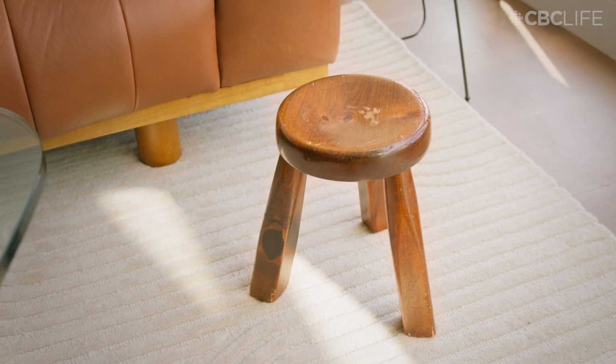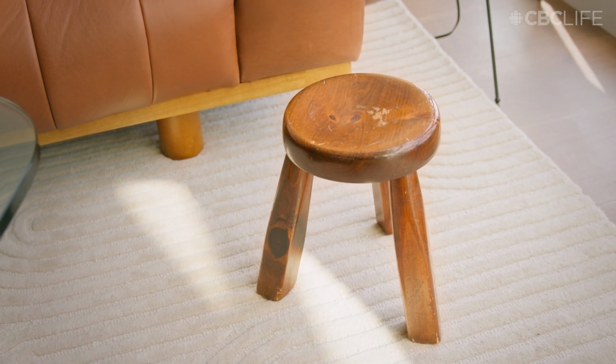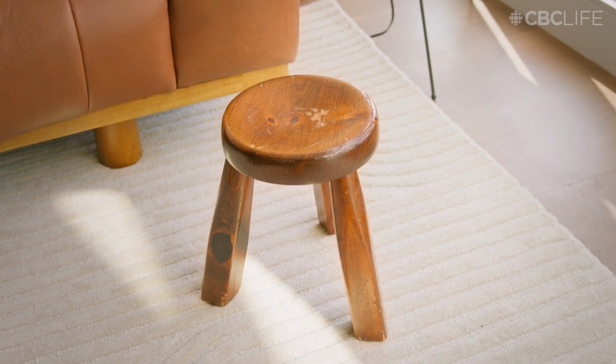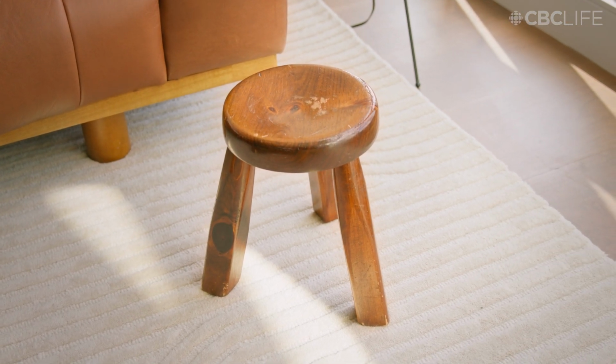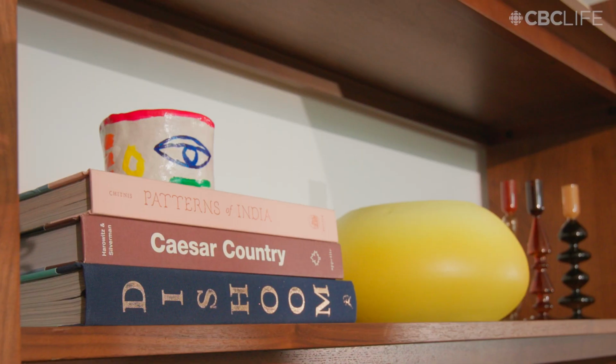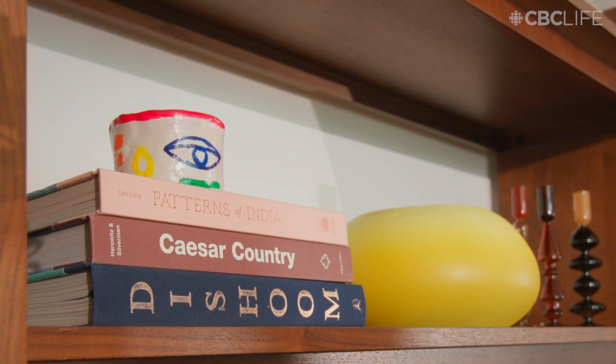One of my favorite vintage pieces in this space is actually this tiny stool that I came across at an antique market, which I later found out is actually a milking stool. When I'm going through antique markets or thrift stores, it's like being a kid in a candy store. As much as I want to bring home a lot, I know that I have to be intentional. And when I come across pieces that bring joy and add a little bit of oomph to my space, it's coming home with me.